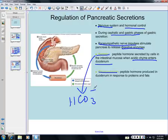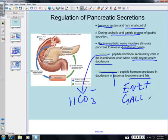Very important. Cholecystokinin is the second peptide hormone produced in the duodenum in response to protein and fats. It stimulates the release of enzymes. It will also stimulate the gallbladder to squeeze out more and more of the bile salts, so that more bile juice pours into the duodenum. Lipid digestion therefore can take place. It also relaxes the hepatopancreatic sphincter. If you remember, we talked about it, so that bile and pancreatic juice can now enter the duodenum.